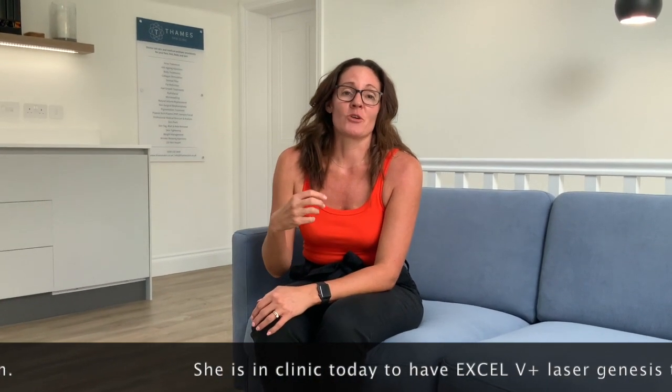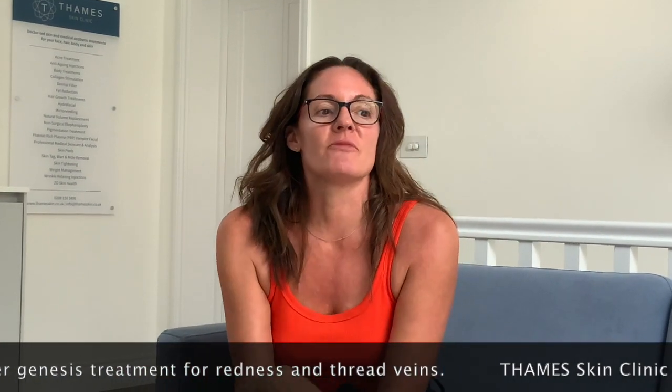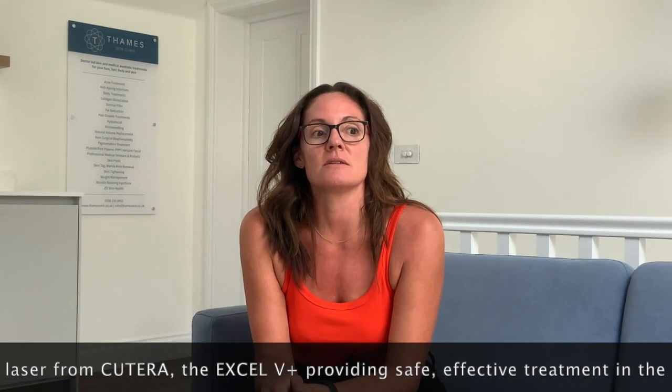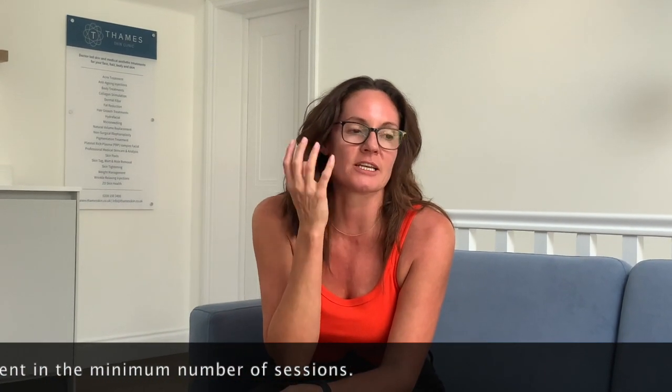If I got embarrassed or nervous, I'd get a red flushed chest and neck, and I'm very sensitive to heat. And I've got very thin skin, so I tend to get uneven skin tone. After I've had makeup on for a long time, I tend to get redness that comes through. And as you get older, it gets a little bit worse. So I'm hoping to reduce the redness and help produce a bit more collagen and just overall look a bit more healthy and radiant.